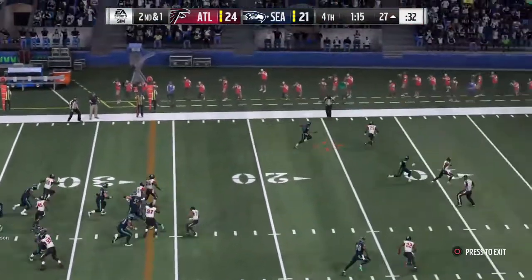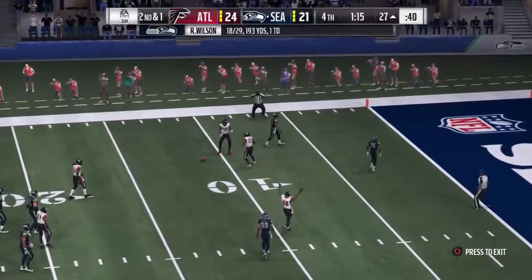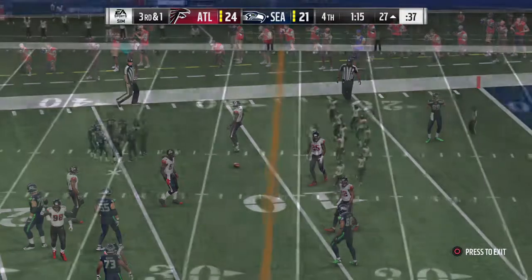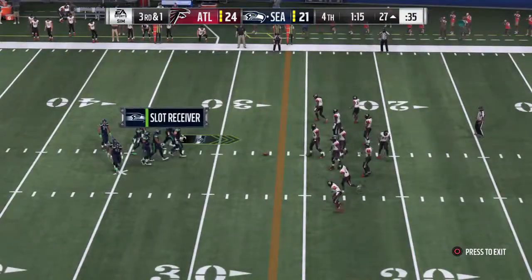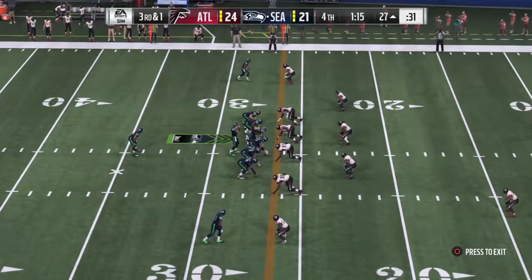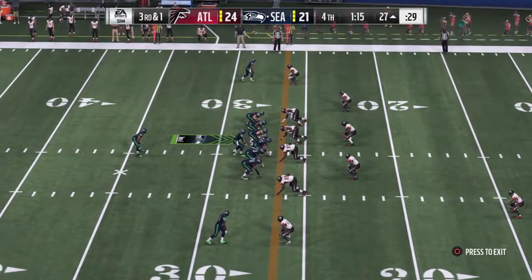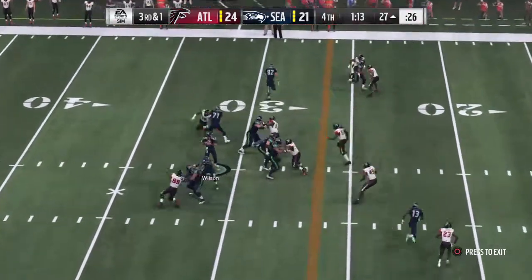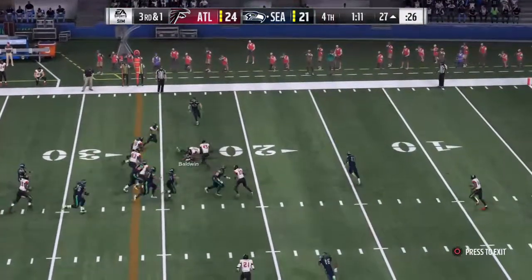Back to throw. And he whips that one incomplete there. The intended target, Doug Baldwin, and it's third and short. So he's unable to complete it there, and just not the game that you would expect from him. He's been off the mark really start to finish. Yeah, it makes you wonder what exactly is going on. Is he a little bit dinged up here, or is he just off just by a bit?